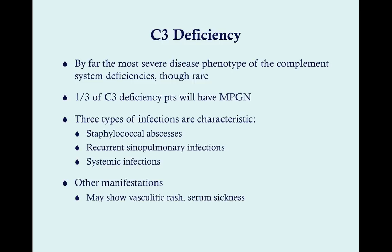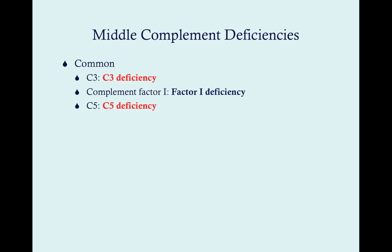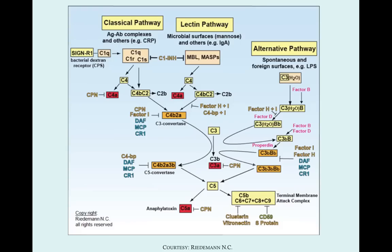Oh, and another thing I wanted to add. So the recurrent sinopulmonary infections, yes, that is due to a defective opsonization, but there's another thing here. Remember, you have your C3b. You're not going to have as much of this when you have a C3 deficiency, because you need C3 to form C3b. Yes, it is true that the basis of this is that you're using up all your C3, and you form C3b and all that stuff deposits, and that's how you get the kidney disease. But when you have infection, you don't have the C3 when you need it.